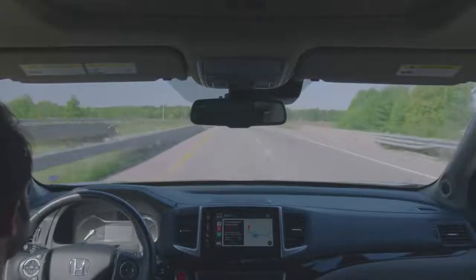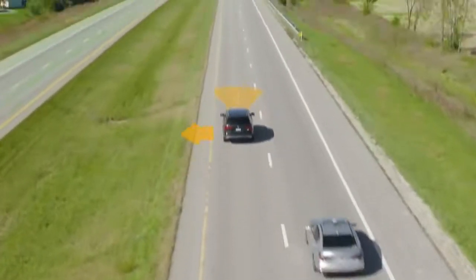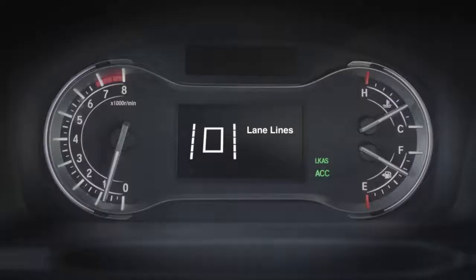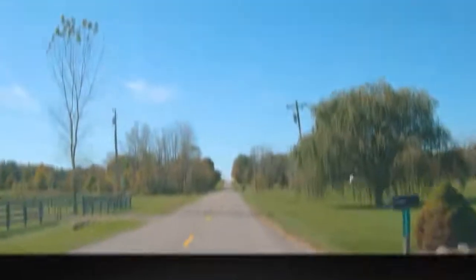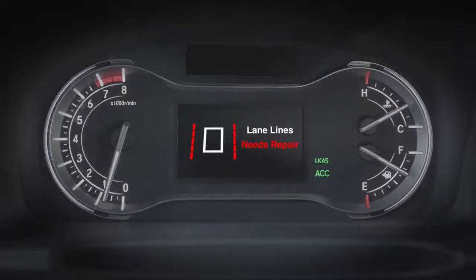When the vehicle is monitoring lane marking conditions, the system visually classifies lane lines to the left and right using 4 colors: green, yellow, red, and gray. Green and yellow classifications indicate ideal to good lane marking conditions. The system displays gray classifications when there are no lane lines, and red if the lane markings need repair.